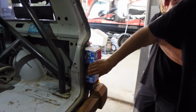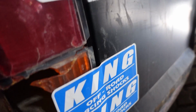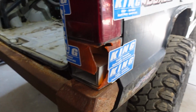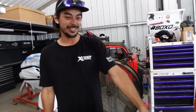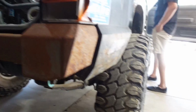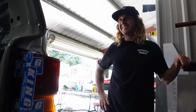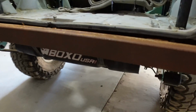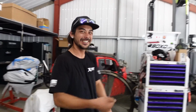Custom tail light, king tail light. Nice, no big deal. Pretty much holding it all together. I don't even know how it happened. So how come the front bumper was painted but the rear bumper's not? Well, I built this later actually. This is probably the only thing I did after, and then I never powder coated it. Well, Blake ripped it off one time. It was bolted through the unibody, and then he tried to tow somebody and it just pulled the whole thing off.